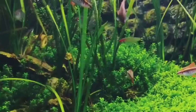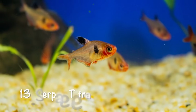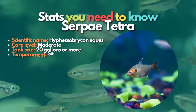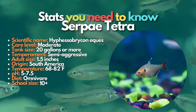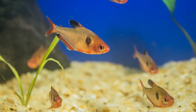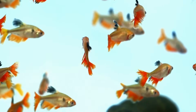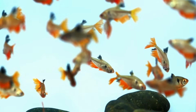Now, after cherry barb, let's learn about our next schooling fish, which is Serpae Tetra. Serpae Tetras are stunning fish. They are generally peaceful but can have a bit of a mean streak. Keeping them in a large school of 10 or more is the best strategy to minimize aggression, but choosing suitable tank mates is also important. Other semi-aggressive and slightly bigger fish make good tank mates for Serpae Tetras. Smaller fish with long fins should be avoided.